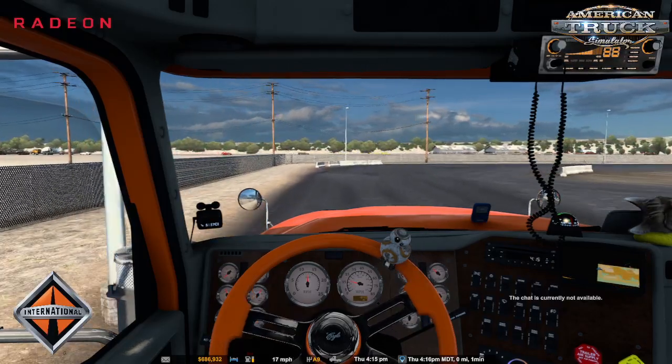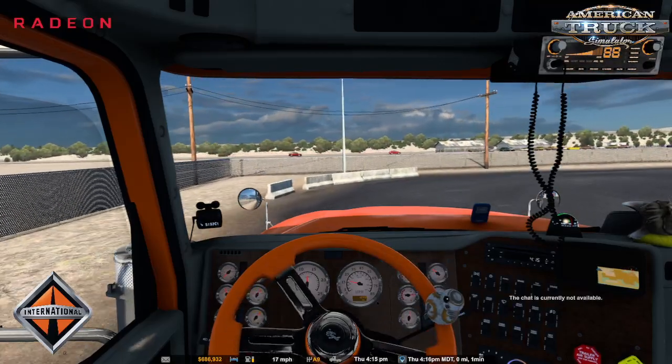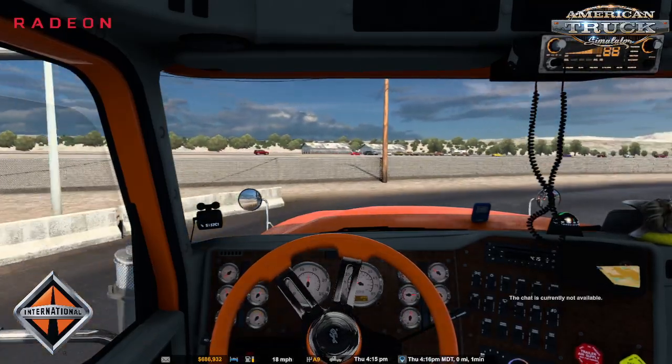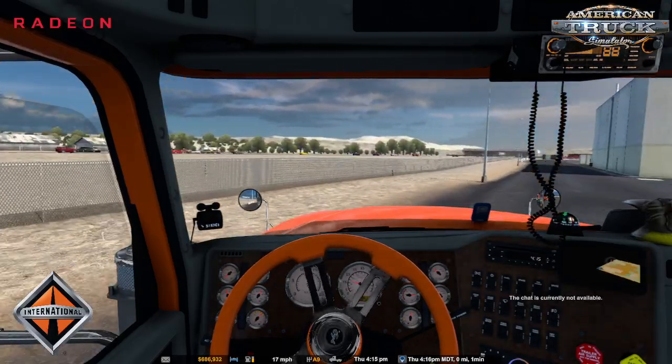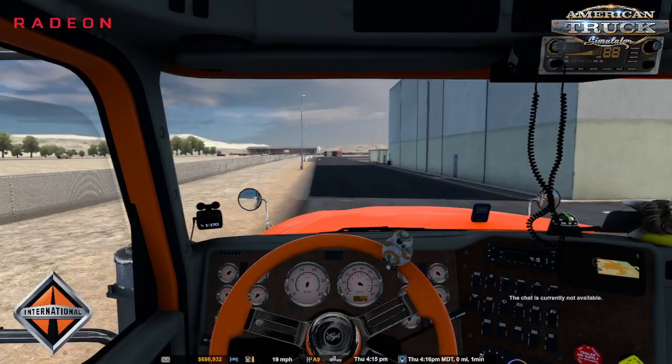Schneider, nice trailers. And they of course match my beautiful burnt orange International 9900i. I think I need a bit more practice before I take this trailer out again. Just saying.